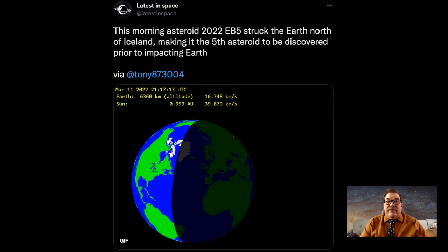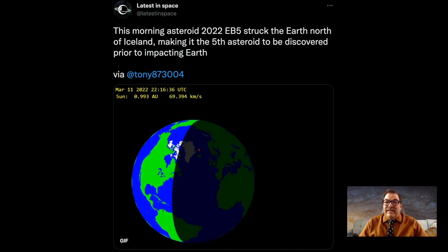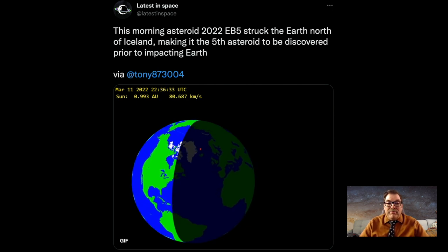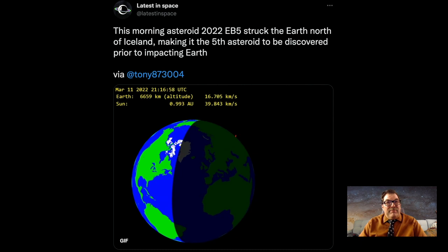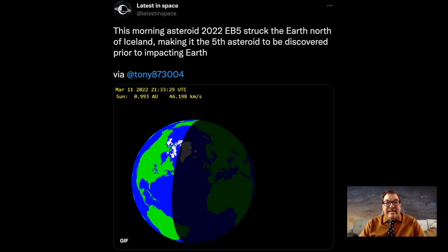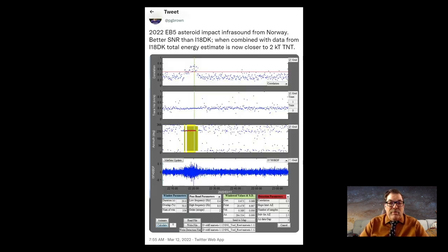You can see that it comes in the little red dot, and it hit just east of Greenland, just north of Iceland. Nobody was there. It was probably an airburst, probably exploded in the air. Maybe some rocks made it down to the ground. But these things happen every once in a while, and we don't often see them on their way in.